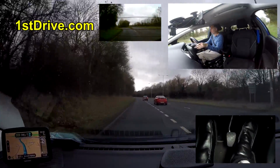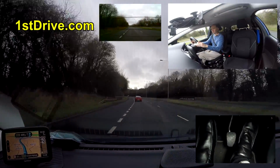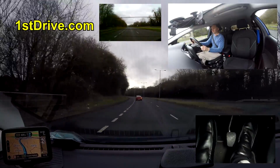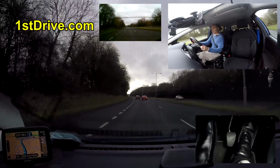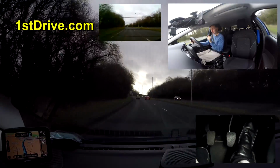What's going on here? Really short slip road. That's a bit of a dodgy one. I think I heard a horn there. That wasn't me, that was the car in front, I think, blowing the horn for that other car. So yeah, more fast roads, more open roads, more coughing, sorry.